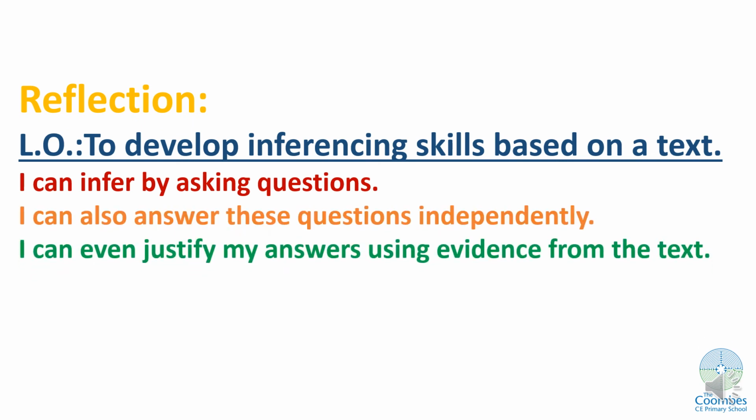Reflection. How well have you done today? Did you achieve all your success criteria? Great work today. Well done, everybody.